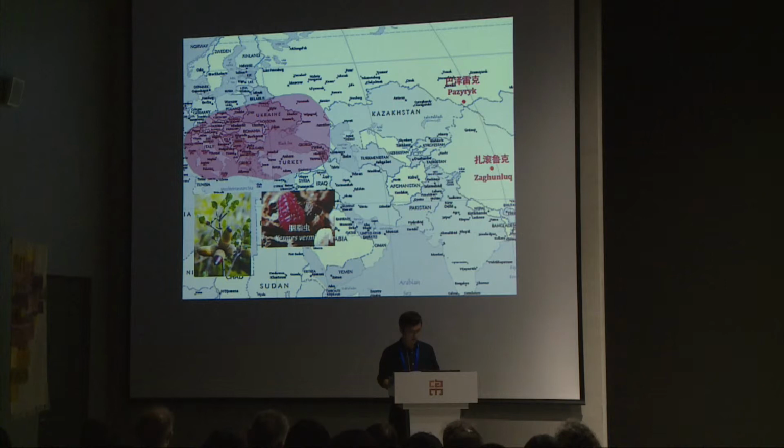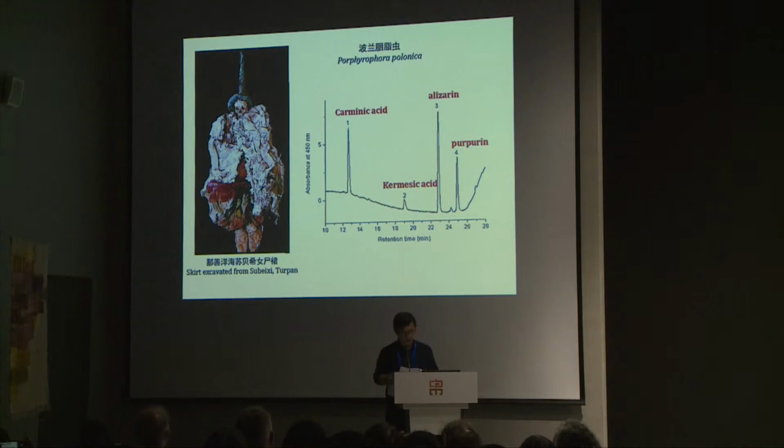At the same period, from 500 to 300 BC, another insect dye, Polish cochineal, was found in a skirt discovered in Subeixi of Turpan, due to the fact that a big carminic acid peak and a small kermesic acid peak were shown in the HPLC profile of the red extract in the skirt. In addition, two peaks assigned to alizarin and purpurin indicate that a mixture of kermes and dyer's madder was used to dye red. This is a common situation for dyeing red because dyers wanted to save insect dyes, which were much more expensive than the vegetable dye.